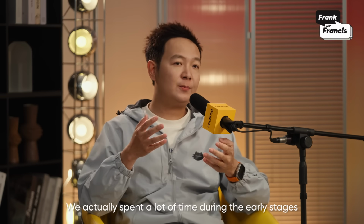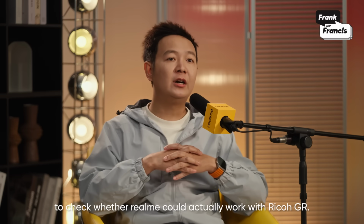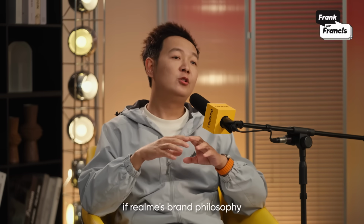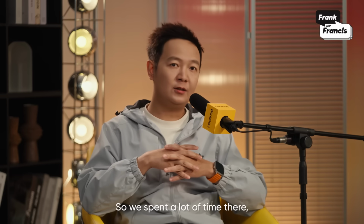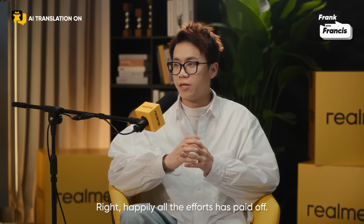Indeed, we actually spent a lot of time during the early stage to check whether Realme can actually work with Ricoh GR. I think they are looking forward to a long-term relationship. So the way they're looking at us is that they want to check whether Realme's brand philosophy matches their product philosophy. So we spent a lot of time there, and then we decided to work together in the long run.